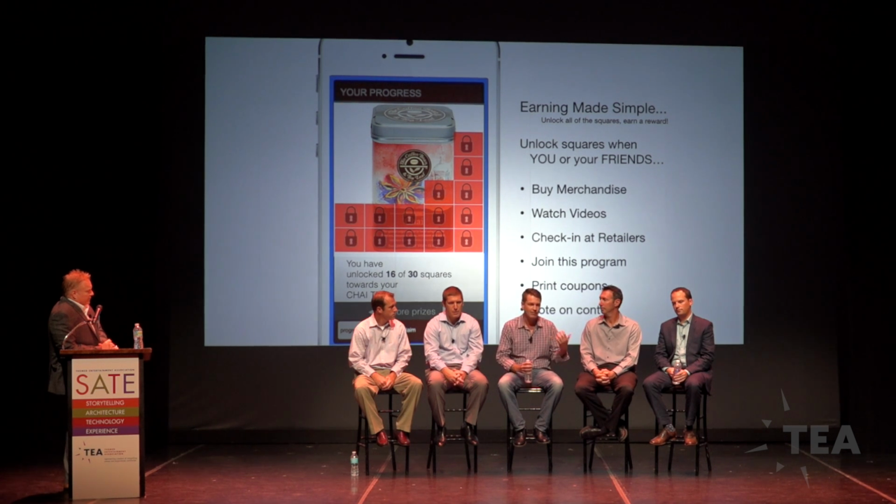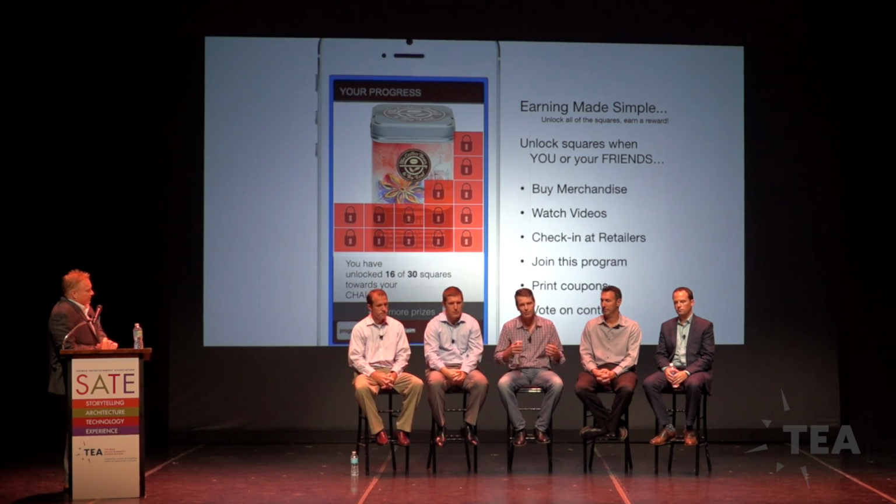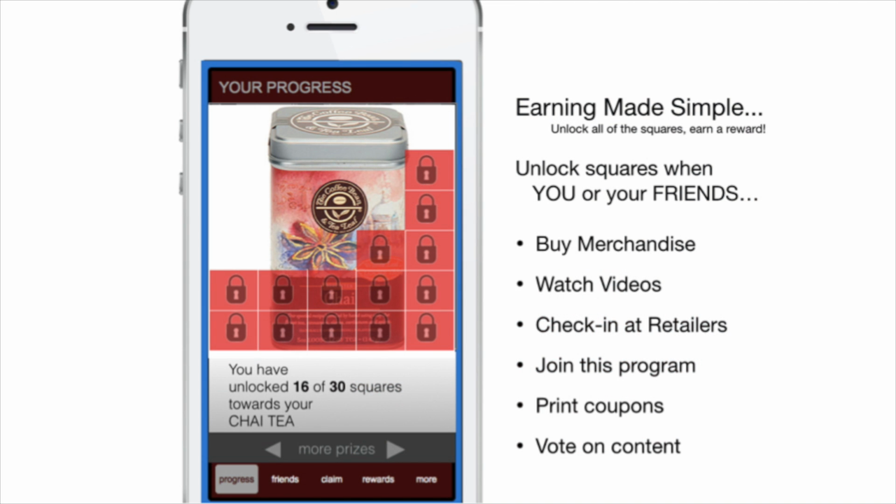For instance, the Marlins want to create more awareness about driving and selling more seats during games which are not sold out. That's important to them for the ROI. How can we fill those seats or create more awareness? We have a mechanism that'll allow anybody to just go to a URL in the browser and play this game. It's very simple. You unlock all the squares on the grid, you get something for free.